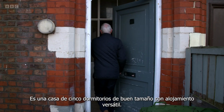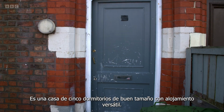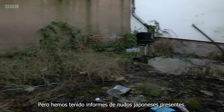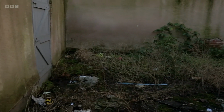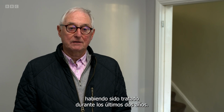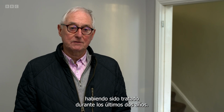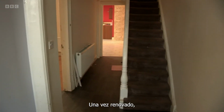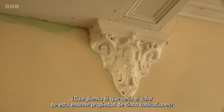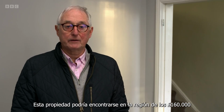It's a good-sized 5-bedroomed house with versatile accommodation. There's a good-sized front garden which gives the potential to create off-road parking, but we have had reports of Japanese knotweed being present. We have seen the certificates and the guarantees, it having been treated over the last couple of years. Renovated throughout, what does he think the value of this huge 5-bed property would be? This probably would have a value in the region of £160,000.